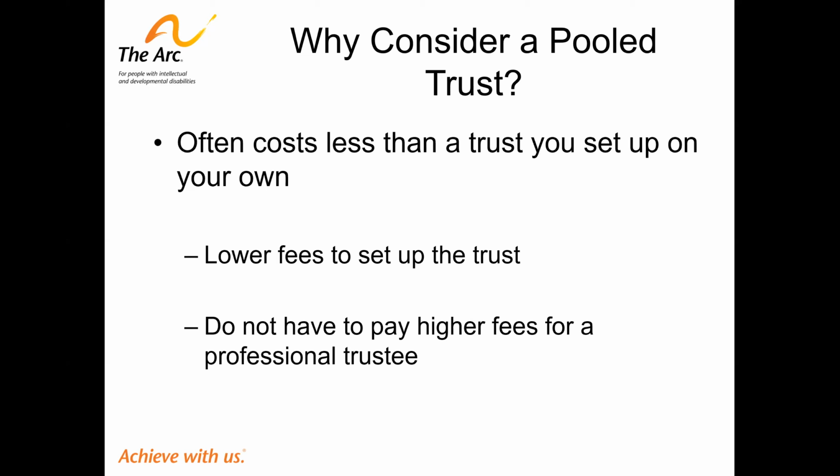Second, pool trusts usually cost less than individual trusts. The legal fees to set up a pool trust are often lower than an individual trust. You typically do need a lawyer to create an individual trust that properly protects a person's public benefits. While you should also talk with a lawyer when considering a pooled trust, it should not take as much time or money because they do not need to write anything new. The pooled trust will already have a trust document, an agreement that you sign to join the trust.